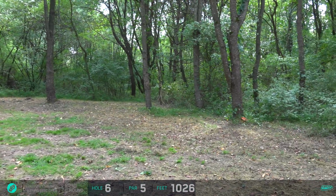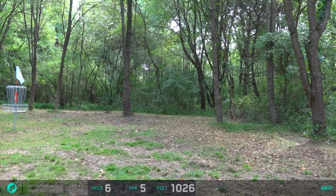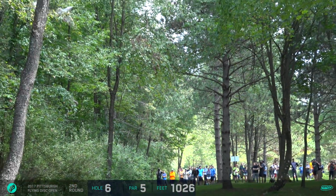Feels like about the 45th shot we've seen on this hole. It's such a tough hole. I mean, this distance down this tight tunnel and having this incredibly thick rough, it is just a punishing hole.